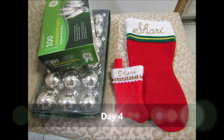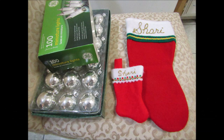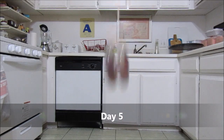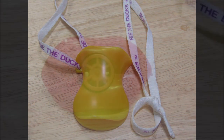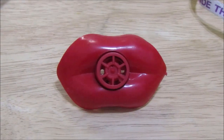Day 4, Christmas decorations. And here's a tip. Just because your name is on something does not mean you have to keep it forever. Day 5, these cute tchotchke items like this light-up yo-yo, Pillsbury Doughboy shoelaces. You have no idea how hard it was for me to get rid of this.